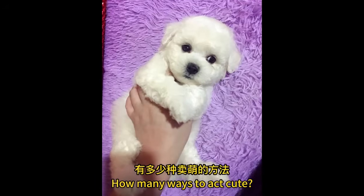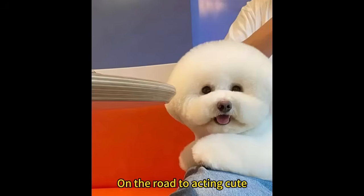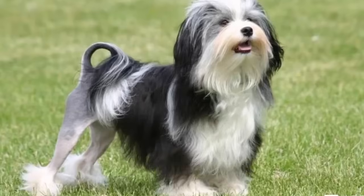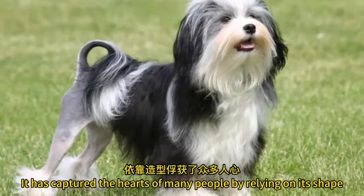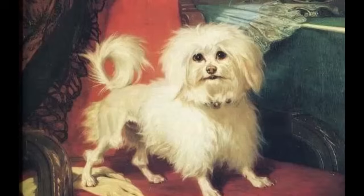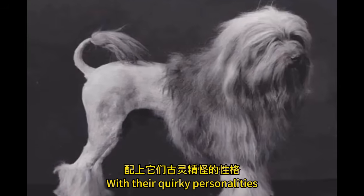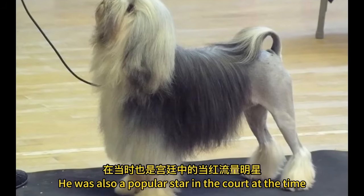How many ways are there to act cute? How many kinds of Bichon dogs are there? On the road to acting cute, the Bolognese and the Lowchen take a different approach. They have captured the hearts of many people by relying on their shape. In the courts of Italy, they were often trimmed to look like lions. This formidable form, with their quirky personalities, made them popular stars in the court at the time.